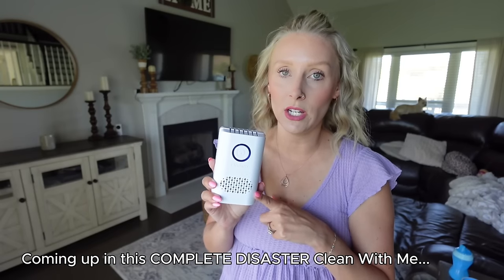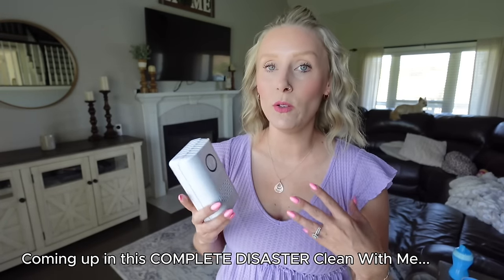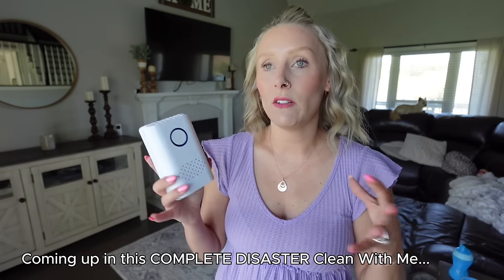We'll put this in the kitchen after I've cooked dinner because I do not like my house to smell like food. So I'll make sure it's in there. I'll turn it on, let that run overnight to get rid of that food smell.